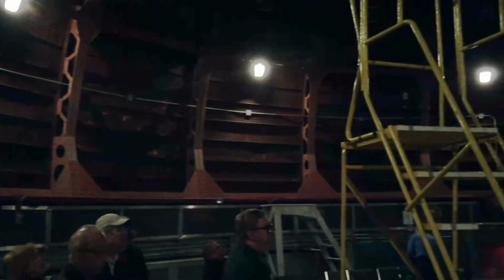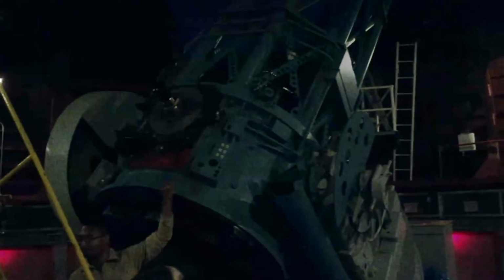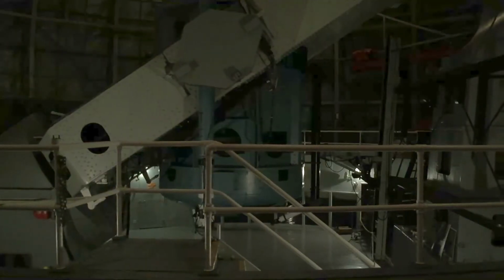The primary mirror should be re-aluminized every 3 years. We use that crane that's folded up right now to lower the mirror to the floor. That's what you see, holes in the mirror. So the brown is moving? The brown is moving. Yeah.